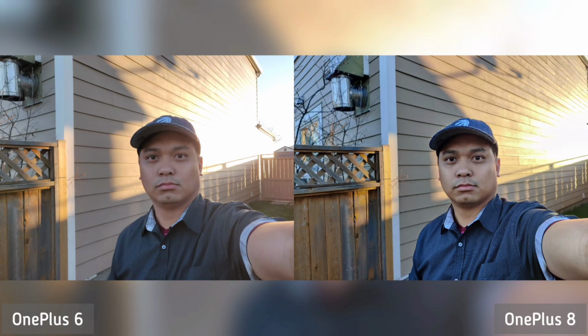Next is rear camera portrait shot, and in this photo, it's the other way around. I think OnePlus 8 is punchier than OnePlus 6, not necessarily a better photo. Some might prefer the neutral look of OnePlus 6, so it's a tie for me.